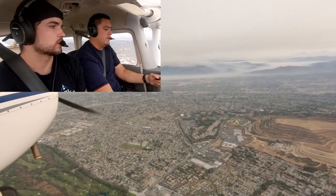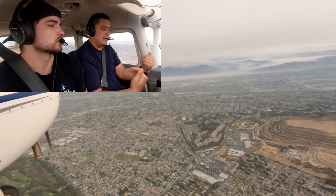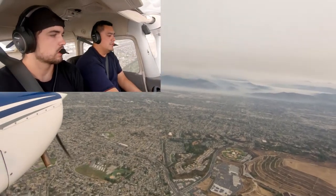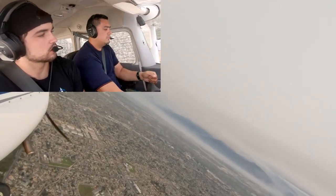So I'll demonstrate it. You don't go right to 30 though, right? When you first start turning. Yep, I do. I go full power right to 30, and keep pitching it up. All right, clear above me here, full power. Also, you want to stay coordinated on this maneuver too. 30 degrees, pitch up.